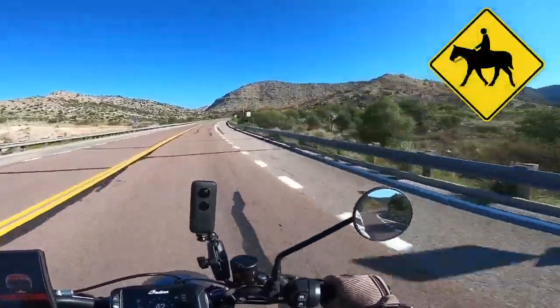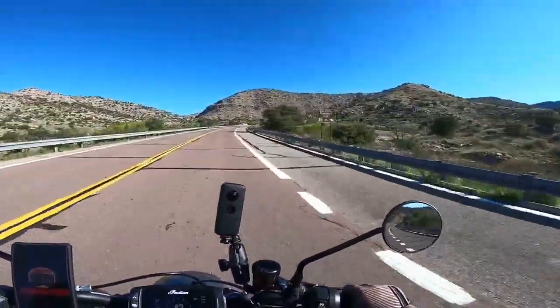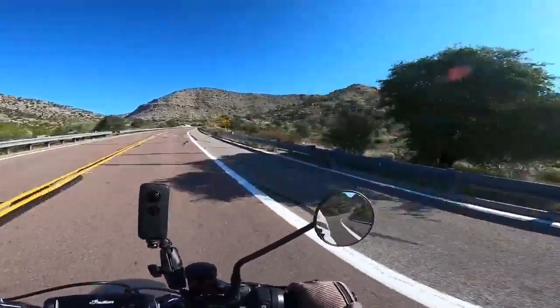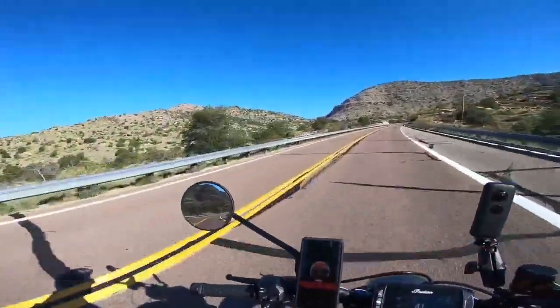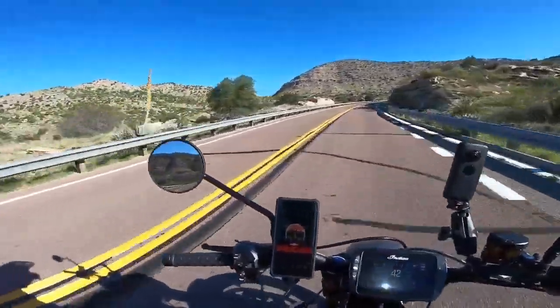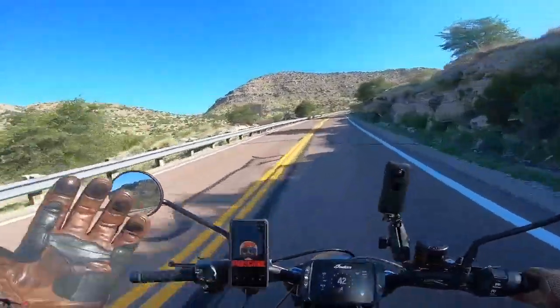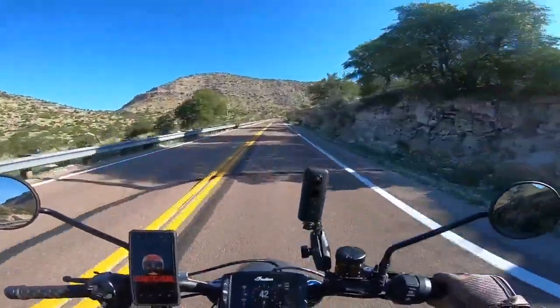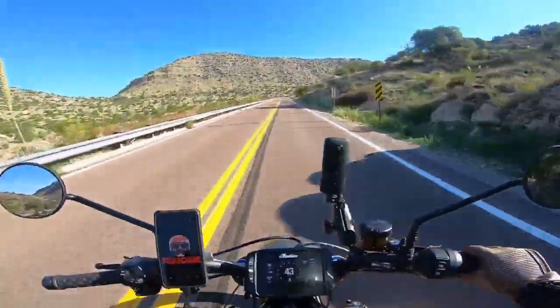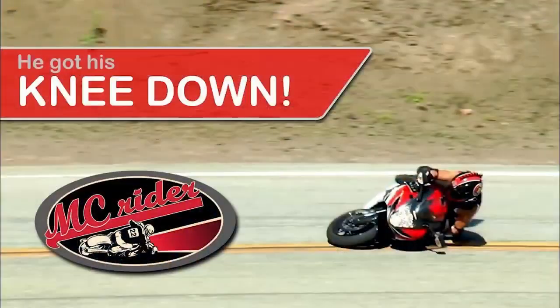Another thing you notice on Mount Lemmon specifically, we went from cactus to now we got shrubbery. We got smaller trees, we got more green, and with that we got a little bit cooler weather. So when we have this type of vegetation, we also have animals. So you really have to watch out for animals. MC Rider did a great video. I just recently watched it today, so I don't know when this video is gonna be going out.